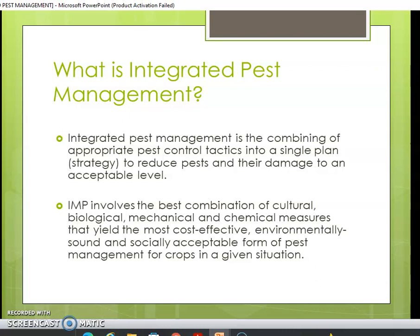Integrated pest management is a combination of appropriate pest control tactics in a single plan or a strategy to reduce pests. We can't control them, we just reduce them and their damage to an acceptable level. Integrated pest management is also referred to as IPM, and it involves the best combination of cultural, biological, mechanical, and chemical measures that will give you the best cost-effective, environmentally sound and socially acceptable form of pest management for crop in a given area, in a given situation.